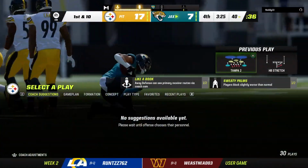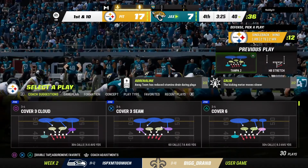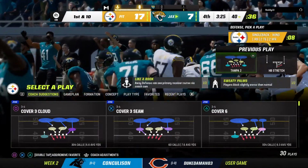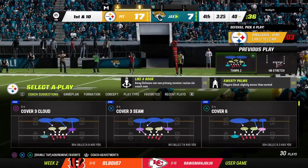Give him the third down conversion, 5 yards on the play. The job to pick up the first down is complete. That was a big third down conversion, but they've got to watch the clock. It's starting to become their enemy a bit here in a 2-score game, which means they have to pick up the pace, right? The tempo has to be upped.